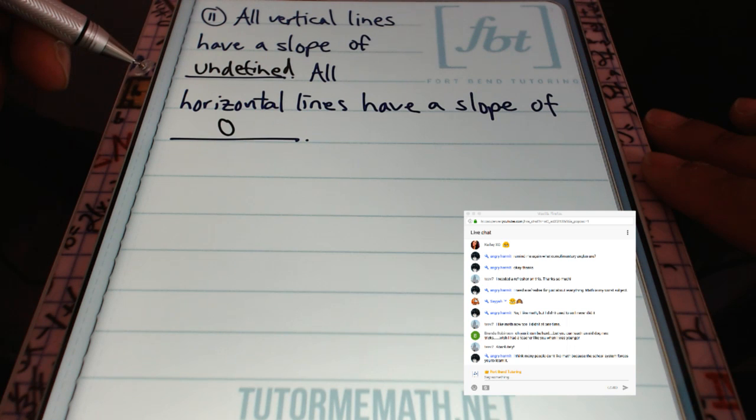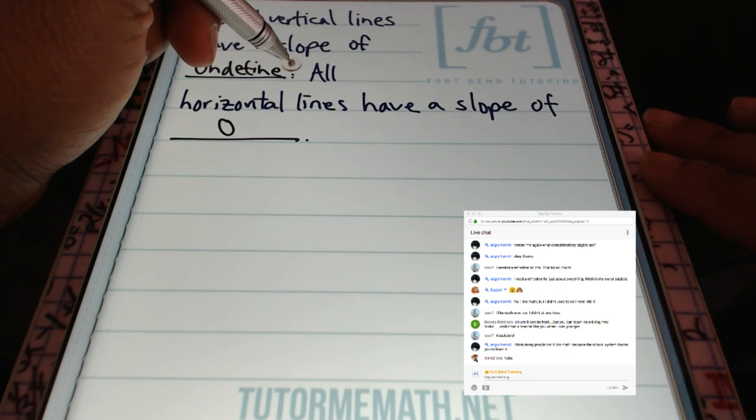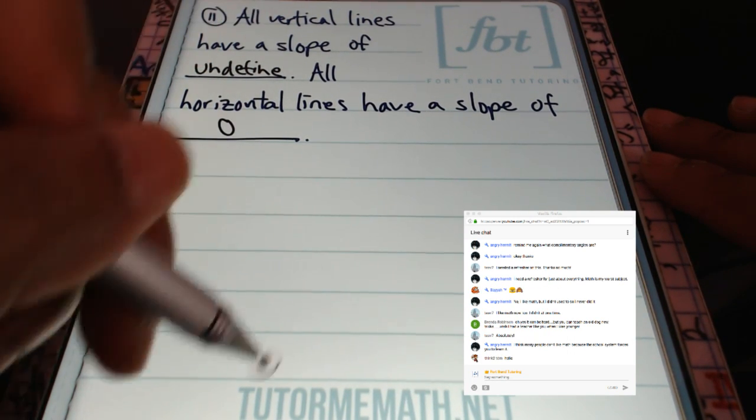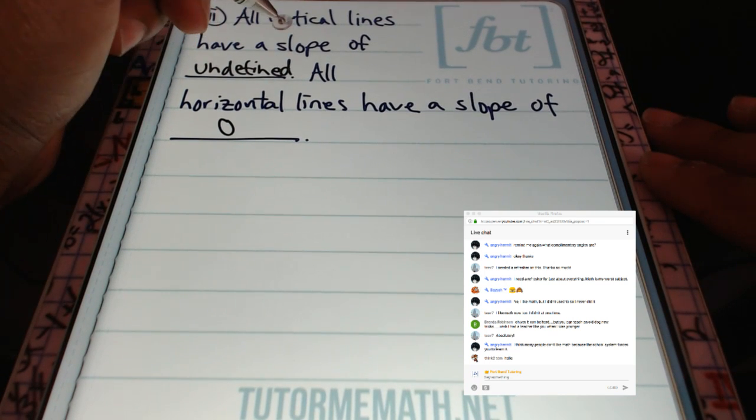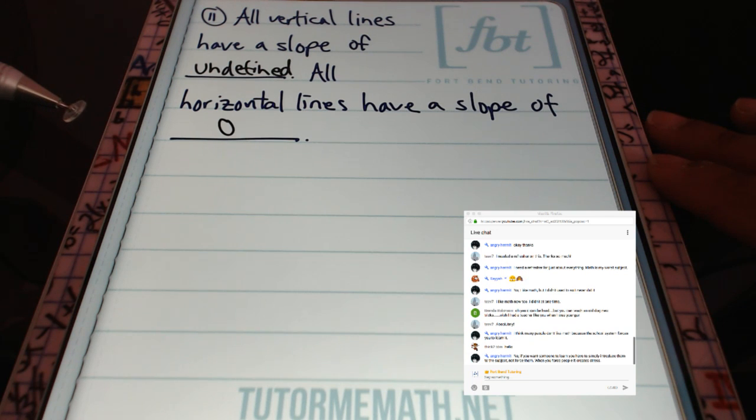That was problem number 11. It says all vertical lines have a slope that is undefined. Okay, so that's that answer. I don't like that D. Let's fix it. There we go. And then it says all horizontal lines have a slope that is 0. There you go.